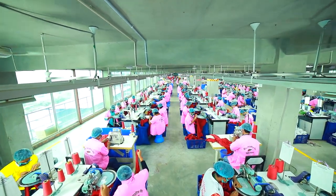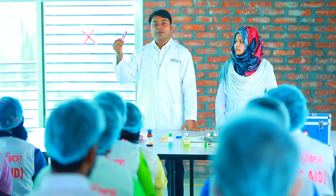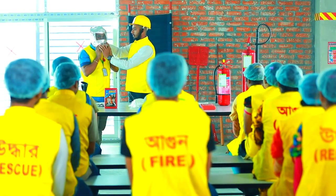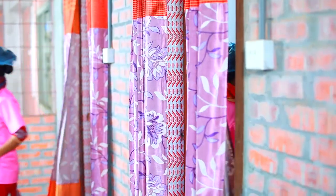Its workers work here in the most pleasant environment, conforming to all mandatory and many voluntary, local as well as international requirements concerning workplace safety, labor welfare, and environment. Green Sweater is more than compliant.